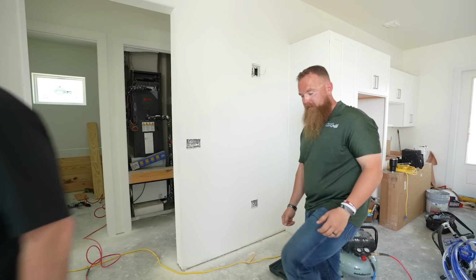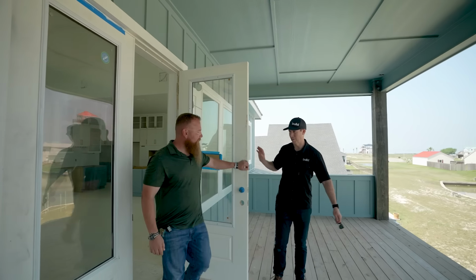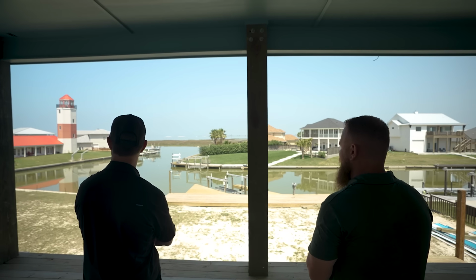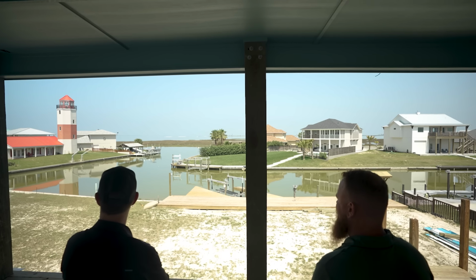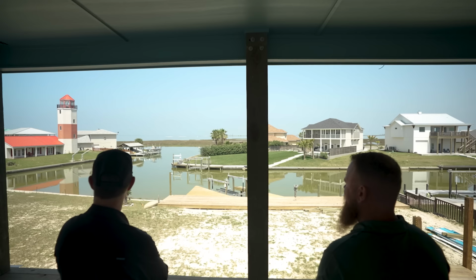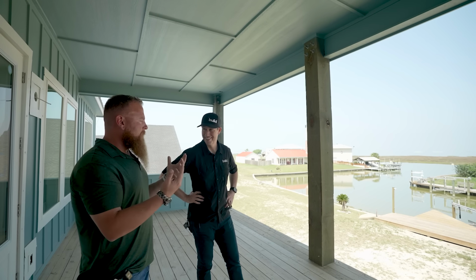Meet you guys upstairs. Yes, sir. Oh man, look at this, Jason. This is beautiful out here. The clients are extremely excited to be nearing the finish line, getting close to moving in. I think I would have a pina colada on the back deck every night after dinner if this was my view. That would be my habit, yes, sir.